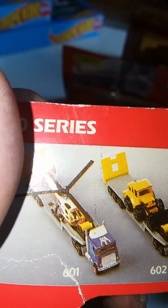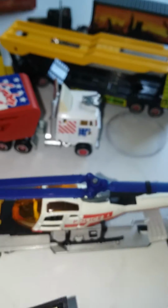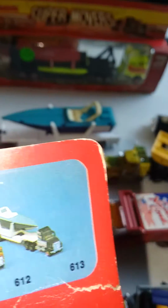And then there is the helicopter, police helicopter. Where did that run off to? Where did that go? Right there. There we go. And the cab on that is actually blue in the picture, and it's red when I got it in the package. So there's that package, and then this one is a little bit different. It doesn't show all the other ones, but it does show a couple that aren't featured there. So there's the Tandem tanker shell right there. Car hauler right there. And I think that's it for differences.